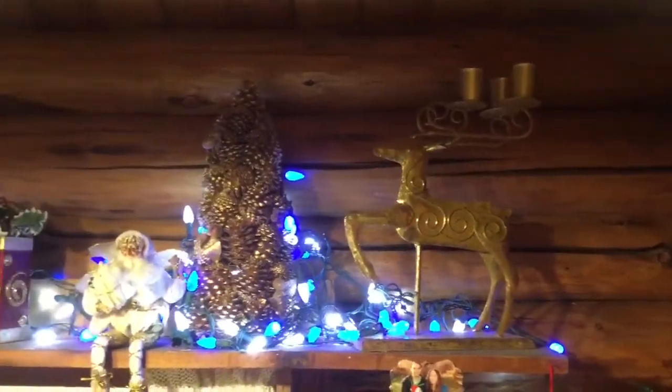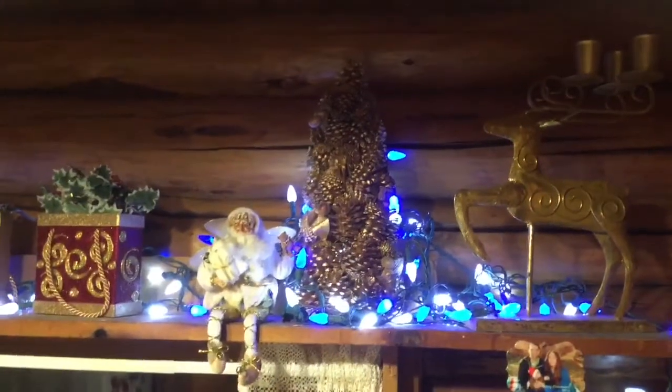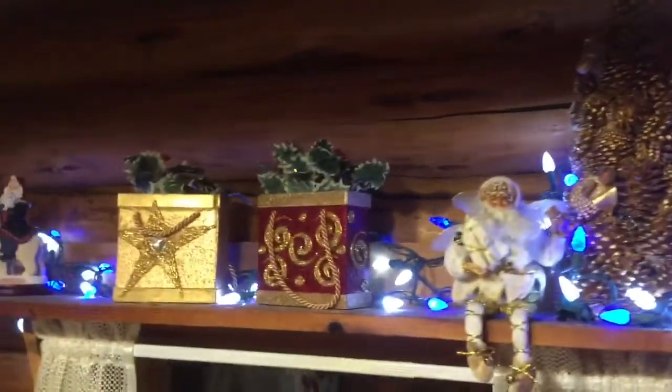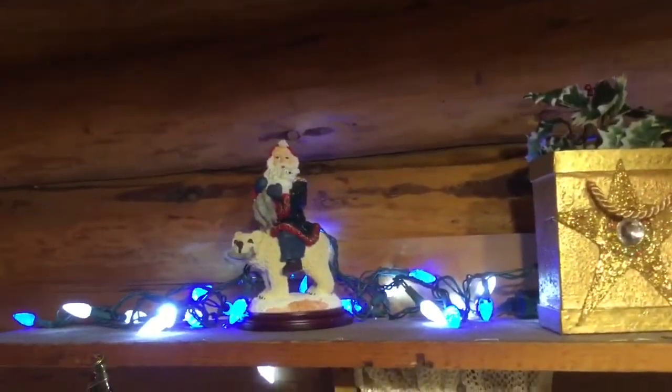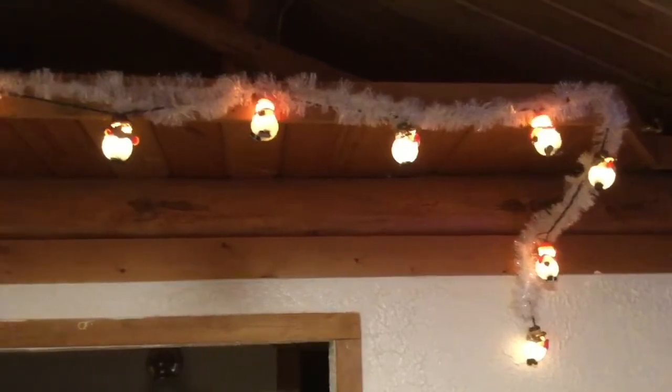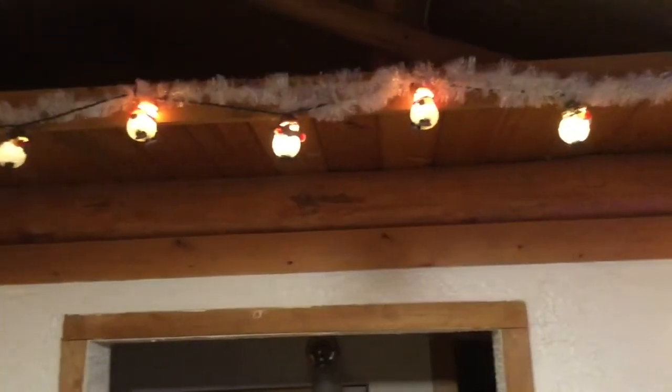And some more decorations that are on a shelf above the kitchen sink. And some snowman lights that it seems like we've had for quite a while now. They're really cute.